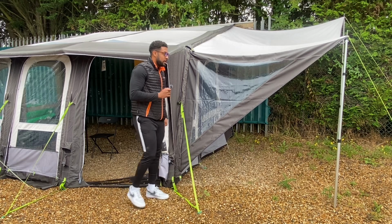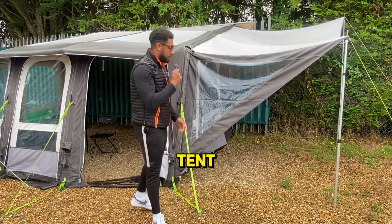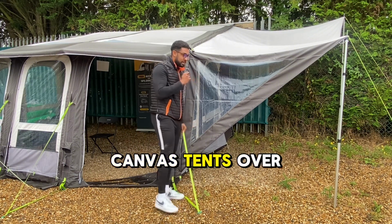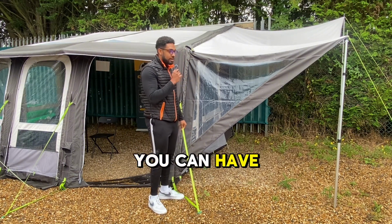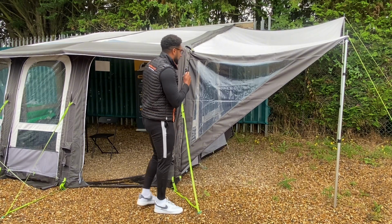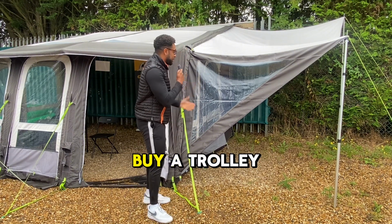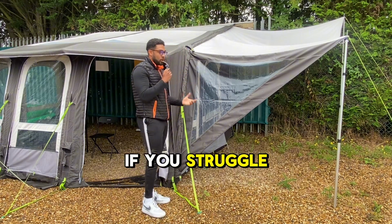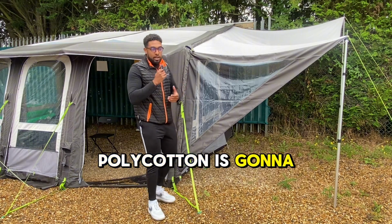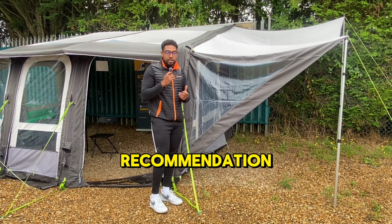Now, the downside to a polycotton or a canvas tent, it's heavy. You can have canvas tents over 30 kilograms. You can have canvas tents that weigh over 80 kilograms. I mean, again, that's why you buy a trolley, which we also sell. But no, again, if you struggle to lift heavy objects, canvas, polycotton is going to be a downside for you. So this is my recommendation.